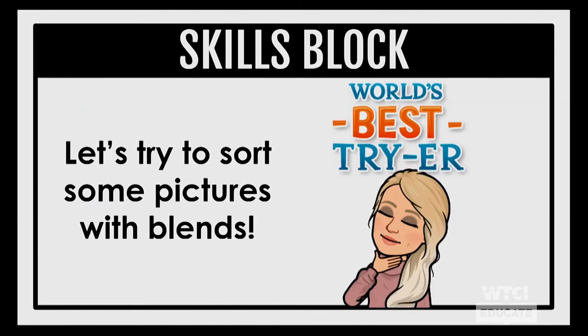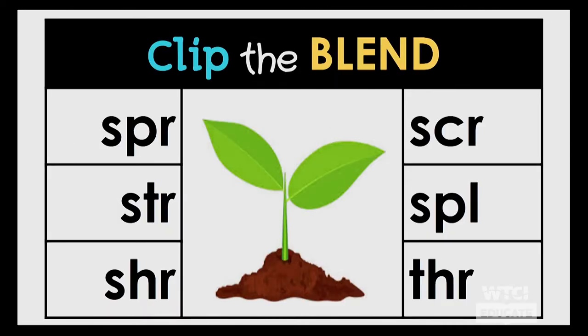Okay, are you guys ready to try some games with our blending? Okay, I know I'm the world's best trier. I bet you are too. Let's try to sort some pictures with blends.